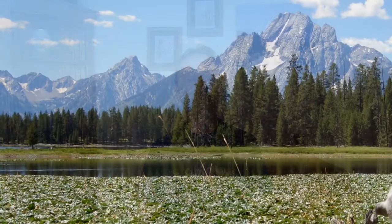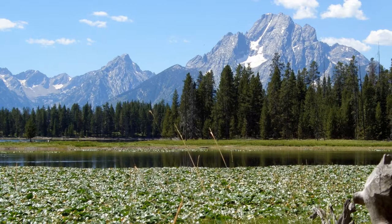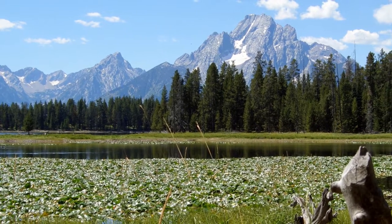Colter Bay is a bay on Jackson Lake. Colter Bay Campground is located in that area as well. From Colter Bay, there are several nice, short, easy hikes that take you to some beautiful places. Heron Pond is one of my favorite places because it's a nice short hike to a beautiful view.